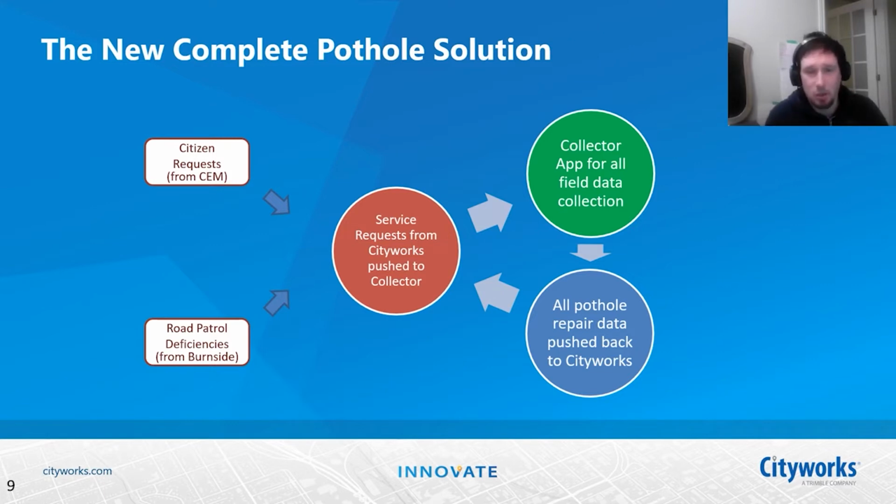Okay, so for our new solution, we really wanted to make sure that it was as simple as we could make it, as automated as it made sense, and as similar to what the users were already using. So I think we've accomplished that. We still have our service request inputs. We have our citizen requests from our CEM system and our road patrol system. Those are previous integrations that automatically send stuff to Cityworks.